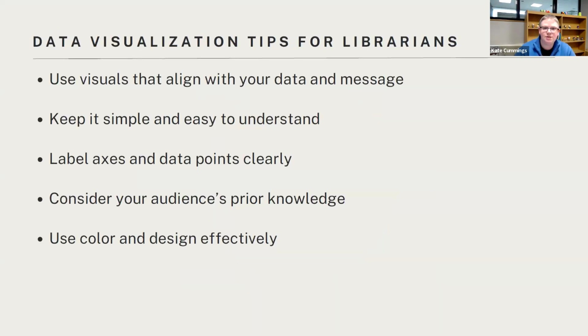So, data visualization tips. And Sylvia touched on this a little bit, but try to use visuals that align with your data and message. Keep it simple and easy to understand, right? People really got big on the infographics and they started getting real crazy with them a handful of years ago. They got real wild and it wasn't always positive, right? So label your axes and data points clearly.